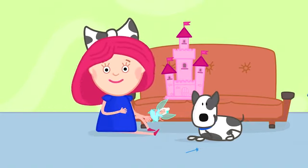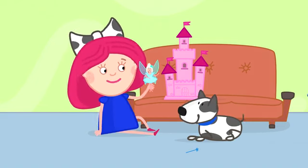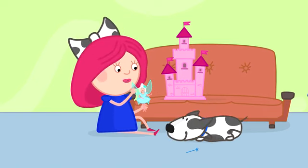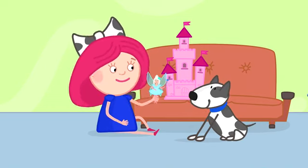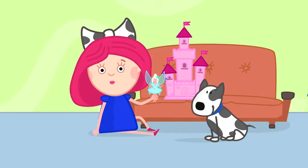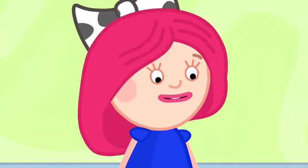Hello, I'm Smarta. Look, I have a new toy. It's a fairy. There will be a fancy ball in the preschool soon. I'll be a fairy there as well. Thank you, Spotty. Oh, I know. I need a magic wand too. And wings. Spotty, where is my magic bag?